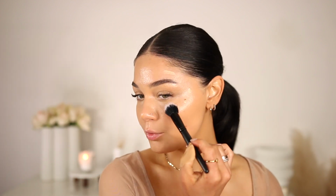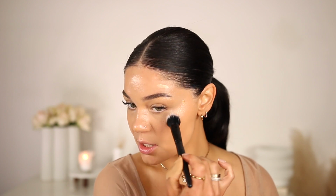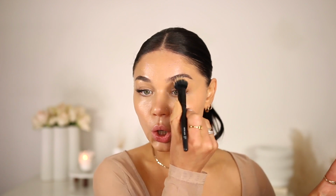Take the e.l.f. Putty brush, just a stippling brush, and just kind of stamp on the skin. I think it's really pretty. Honestly, I still think I could pass with using it. It doesn't look terrible. I thought it was gonna be a lot more like gold. I really like more of a champagne gold. This one does look pretty, so.